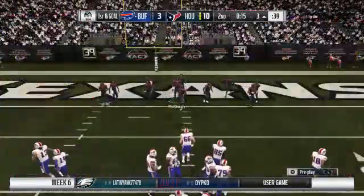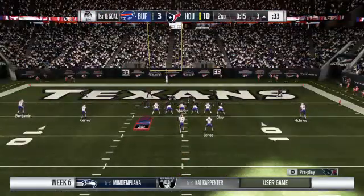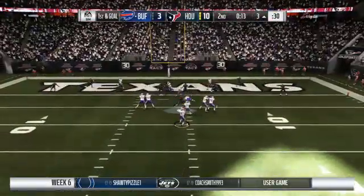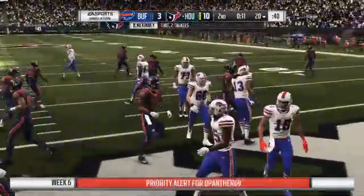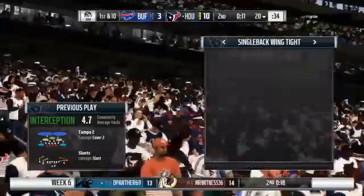A chance now to get even before the break as they come up 1st and goal. Gun! Let's go! 3-19. From the gun, Allen. And it's intercepted at the goal line. Picked off with great anticipation. And his guys have got it back at the closing stages of the 1st half.